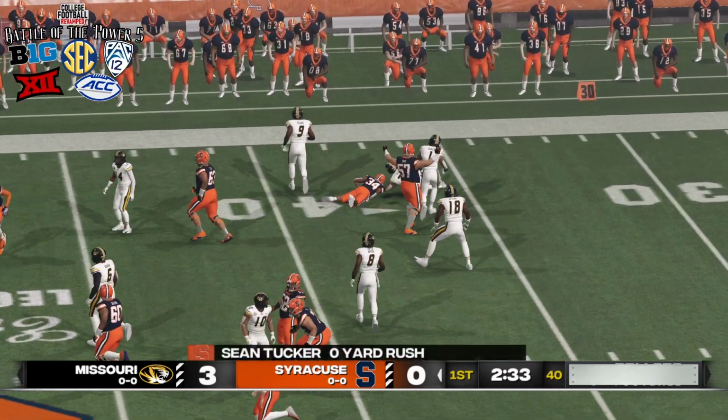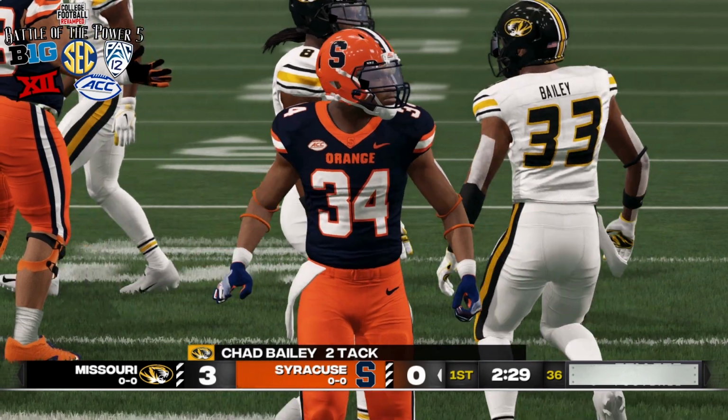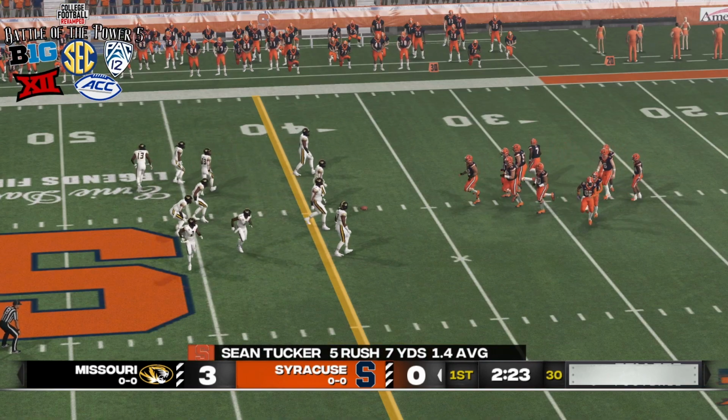On the run, right side. Tackle at the 38-yard line. A 1-yard gain by the halfback. And he's brought down there by the senior at linebacker. That won't be the last time today we'll be talking about this young man.